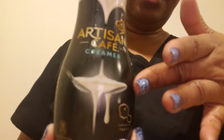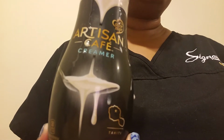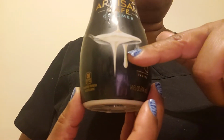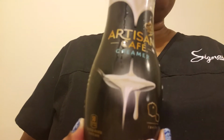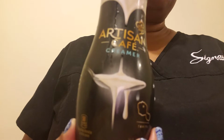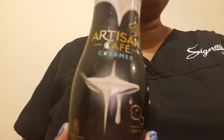I do like this. I hauled this a while ago, and as y'all know, I had a lot of creamers. So all the creamers that I had, it's not odd for them to start going bad. So this went bad about down here, so I poured the rest of it out. So that is the first thing. Yes, I would repurchase this. I think I would try a different flavor. I think they had caramel. So if I see this in the store, I will get some more of it.